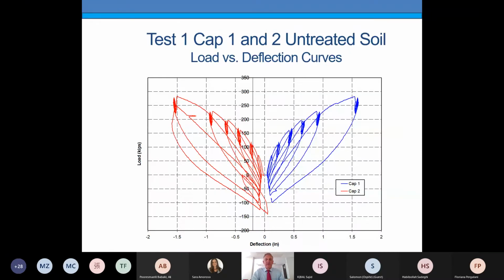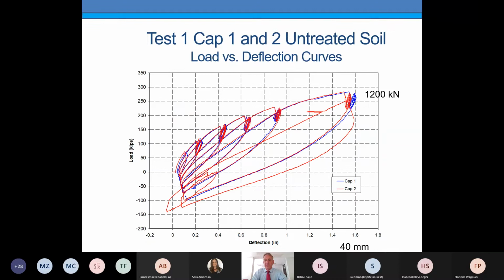So these are the two load versus deflection curves in each direction for cap 1 and cap 2 as they were pushed, pulled apart or pulled together. It's hard to tell how they compare, so what I'm going to do is adjust them so you can see them both in the same direction.